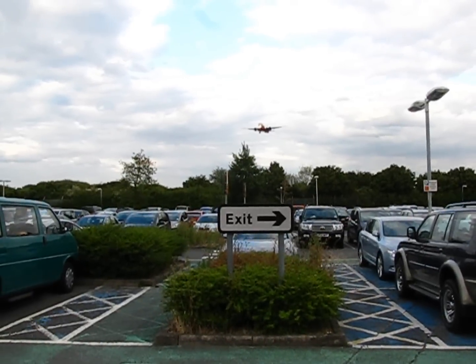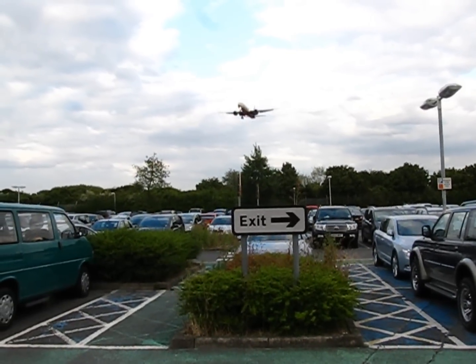And here I am at a long stay parking for Terminals 1 and 3, and the aeroplanes go right overhead here.